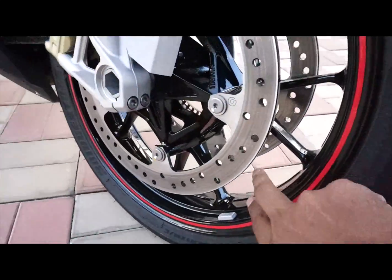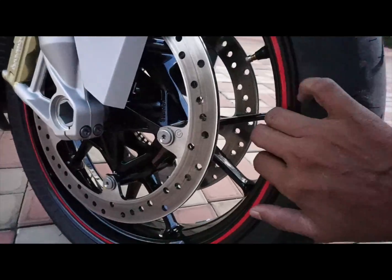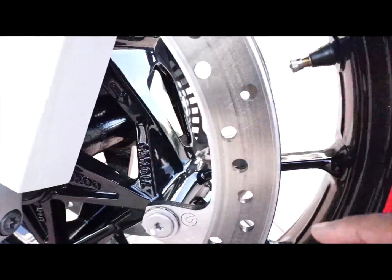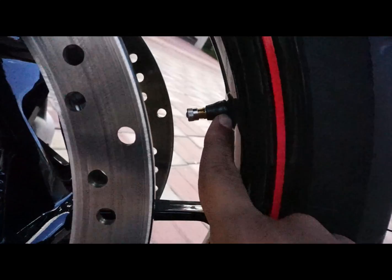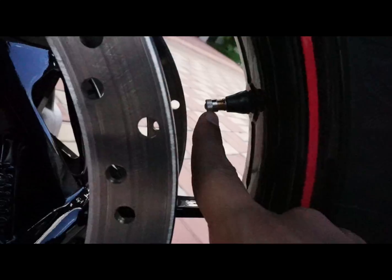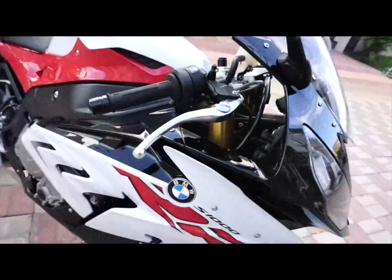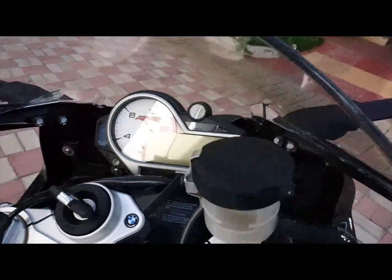Again, the alloys, I love the way the alloys are. Look at the design, very nice, very lightweight, hollowed out in the center if you see. And check out the TPS monitor. They have the TPS monitor stuck in over here. So basically this will wirelessly transmit the tire pressures, and you can actually see the tire pressure up here.